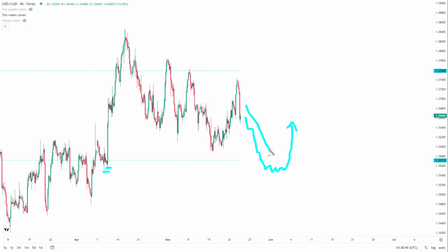Again, maybe if we get some kind of unexpected bullish catalyst in the dollar and you get that kind of momentum, maybe you can look for that bull flag, but preferably I'd be looking for that reversal back inside the range if we start to trade below the 1.3571 next week.